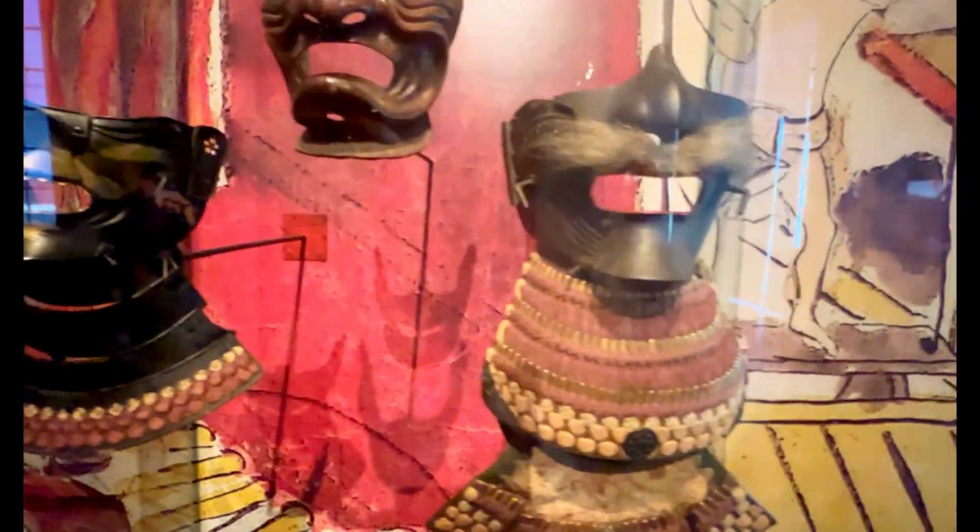So here are just metal masks. Those are pretty cool. They used to make these masks out of leather, and they realized leather didn't protect them much, so they decided to start mixing the leather with different metals to make the armor as strong as possible. Come on now, Japanese people are so intelligent. Sooner or later they would have figured out what to do. But yes, I was freaking out with the masks. They are so cool. Look at those masks.